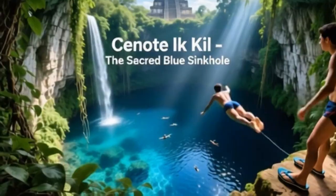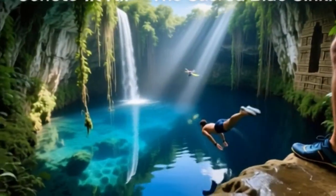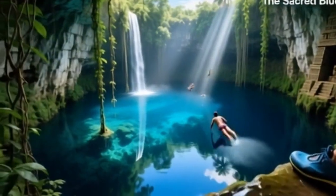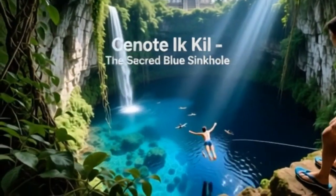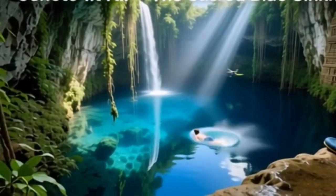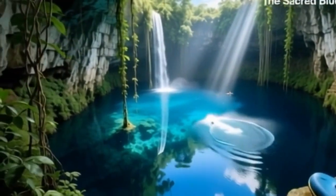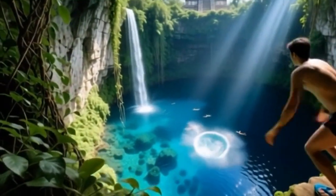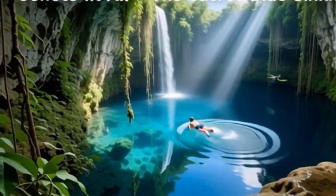What makes Ik Kil magical is its shape. Unlike most cenotes, Ik Kil is perfectly round, with an 85-foot vertical drop straight down into the water. The walls are covered with hanging roots and vines that fall like natural curtains, gently swaying with the breeze. When the sunlight beams through the top opening, it creates floating shafts of golden light that dance across the water, giving the entire place an almost cinematic, dreamlike appearance. Every moment here feels surreal, like you are inside an ancient fantasy world.